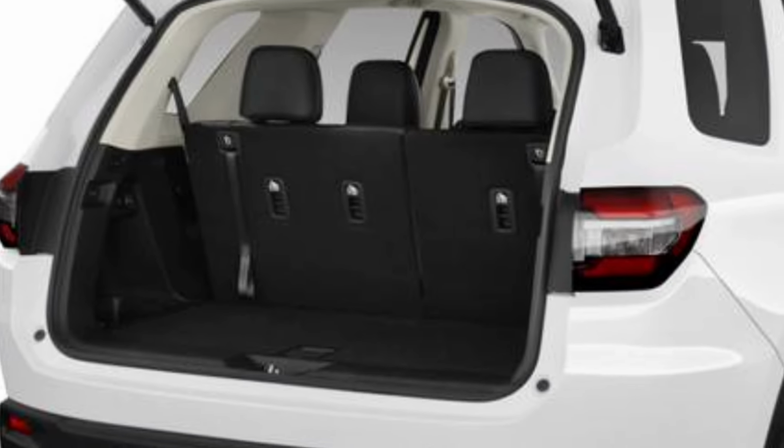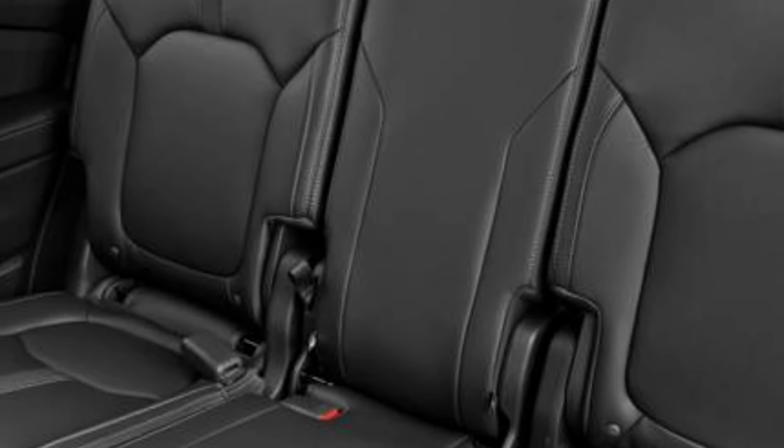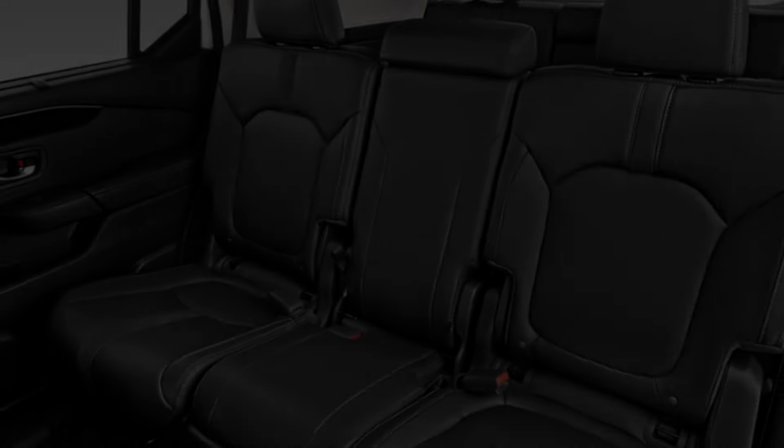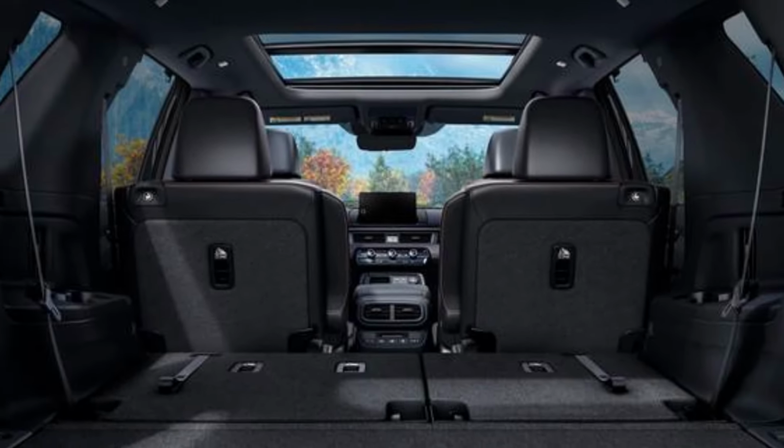Cargo space and interior room. Space in the back of the Pilot, with all three rows in use, compares favorably to the Hyundai Palisade and Ford Explorer. The 8-passenger Honda offers more legroom in the third row and more cargo space behind it.